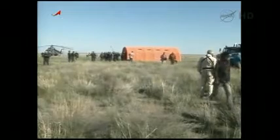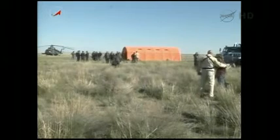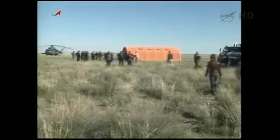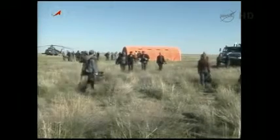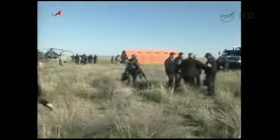Okay, the evacuation is complete. You can get a good view of the medical tent there. It was constructed by the personnel from RC Energia upon their arrival at the landing zone. We're now inside, going to change out of those Sokol launch and entry suits and undergo that initial medical screening before being loaded into some ATVs to drive them to the awaiting helicopters, which will then transport them to Karaganda.